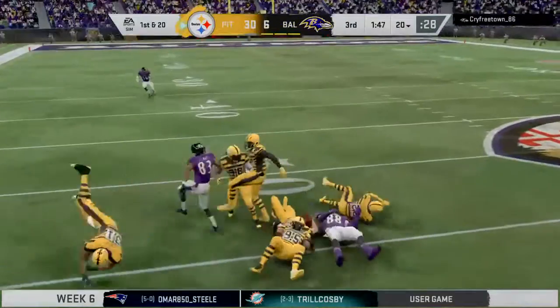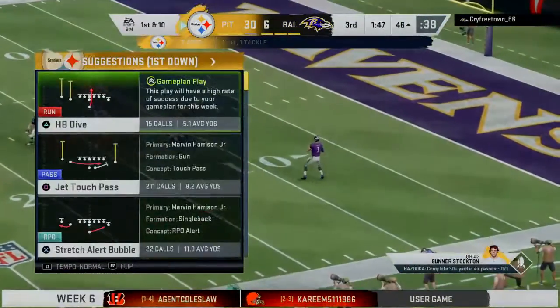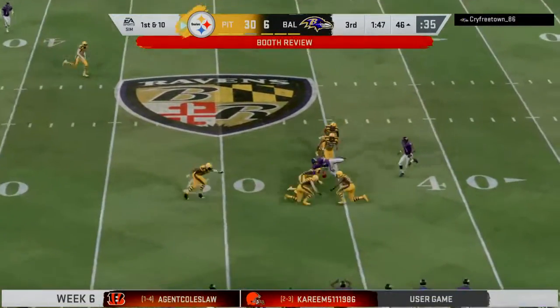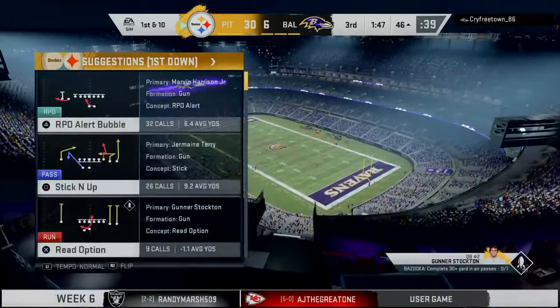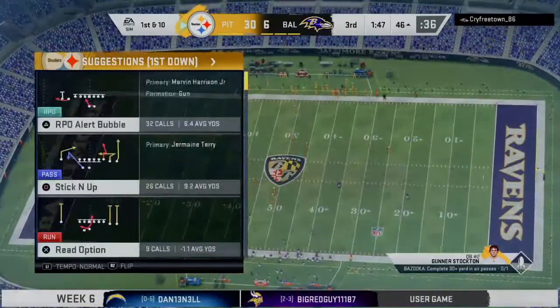And for a third time tonight, he's intercepted. Picked off by Troy Apke. Well, there definitely was some juice on that pass. And while tight ends don't always have the same reputation for hands as wide receivers do, in this case, that ball was expected to be caught.